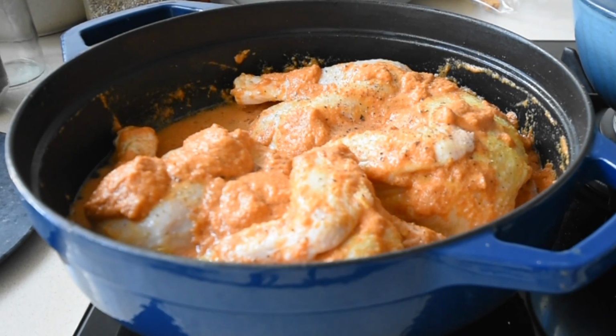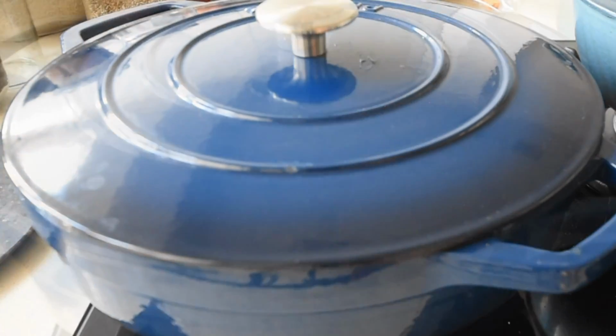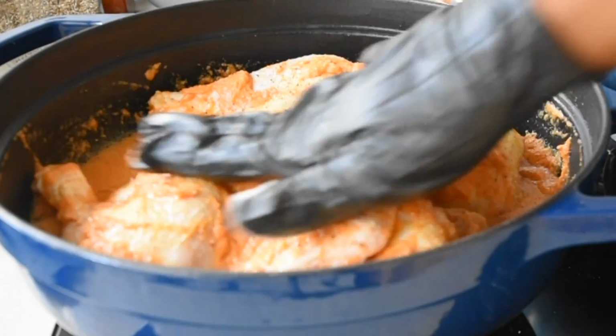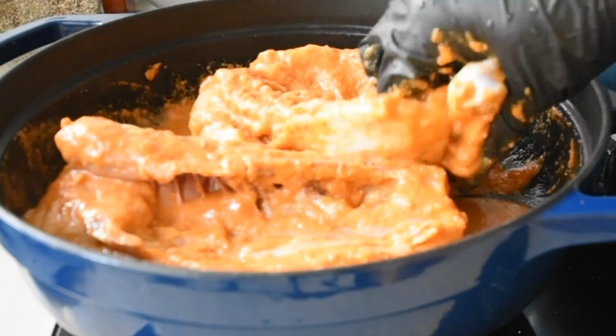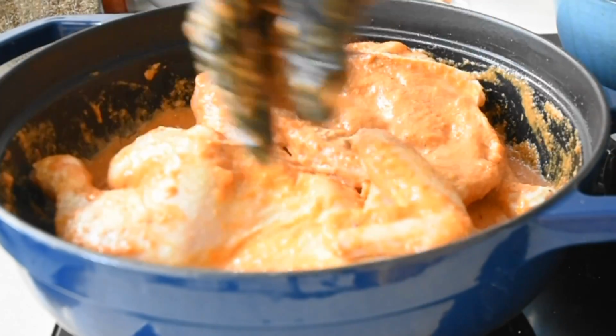And here I've just added some freshly milled black peppercorns. I've covered this beauty, left it for an hour. Come back. Now it's time for me to add my salt to taste and then rub it all over. My grill is preheated to 180 degrees. I'm going to grill this bad girl for 25 minutes.